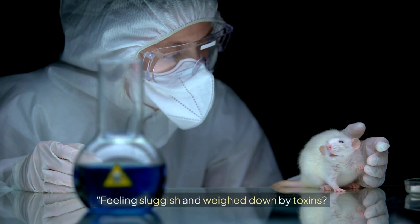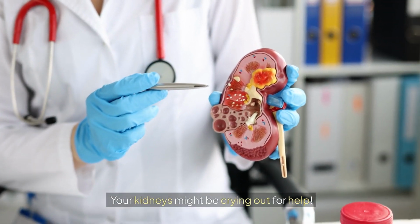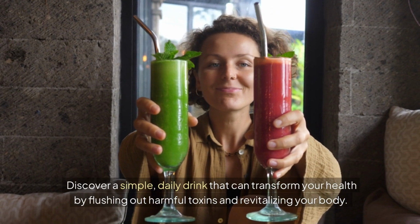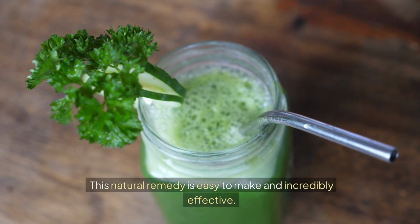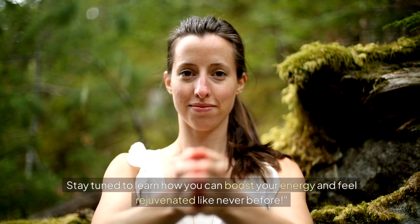Feeling sluggish and weighed down by toxins? Your kidneys might be crying out for help. Discover a simple, daily drink that can transform your health by flushing out harmful toxins and revitalizing your body. This natural remedy is easy to make and incredibly effective. Stay tuned to learn how you can boost your energy and feel rejuvenated like never before.